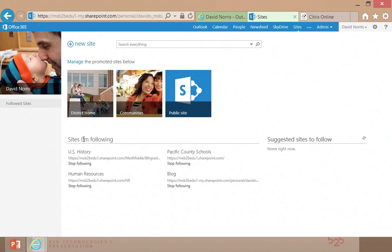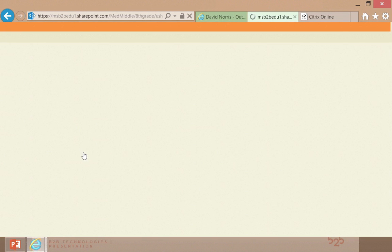But then the more valuable places are the sites that I'm following. When I go to a specific site, I can elect to follow that site, and it's going to show up in this list. So these are really the sites that are most important to me. These are the things that I'm really following. And one of those is the U.S. History site, and this is the one that we've based on our template. So I'm going to go ahead and select that and show you what this ClassConnect 365 template looks like.